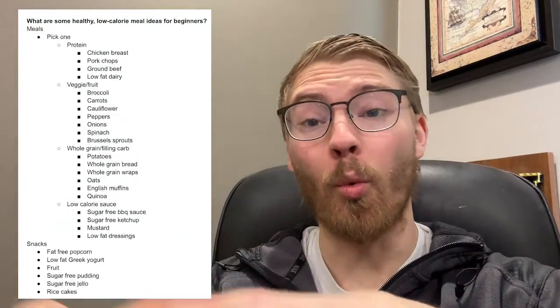The next thing you're going to do is pick a veggie or a fruit. If you're somebody who likes the sweetness a little more, maybe lean towards the fruit. If you're somebody who likes to pair your vegetable with your protein, that's what I like to do, I would lean towards the veggie. You also could do both, but we're just trying to make it easier on yourself, so I would just pick one.